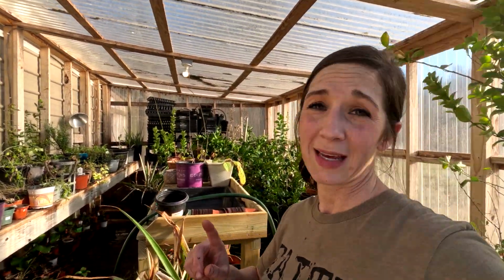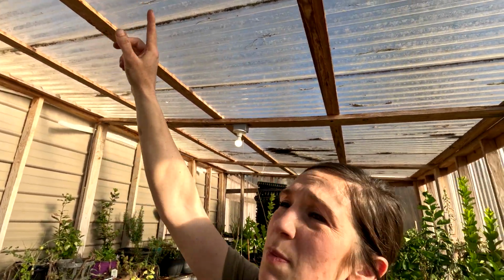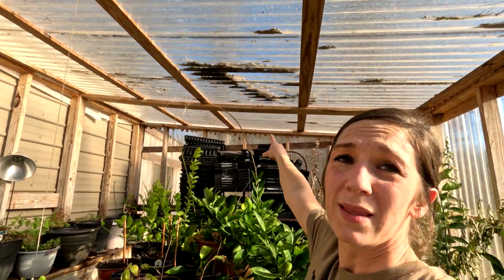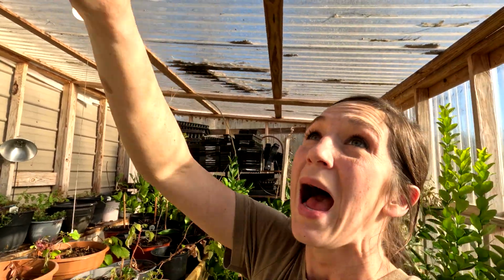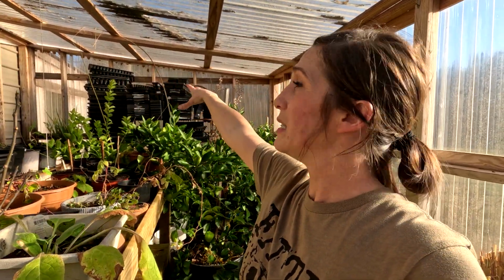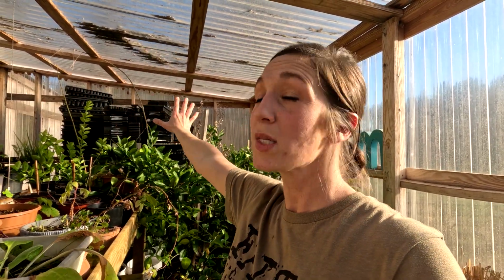Now, one of the other things that Colby and I discussed is I want to come in right here on this ceiling, and from this beam over to probably the other beam that's right there, I want to either build another wood section or use piping, something along those lines to connect into those woods where I can hang. So I would love to put some hanging strawberries in here. There's a couple of things that I could pot and hang, and that would also get some stuff out of the way.